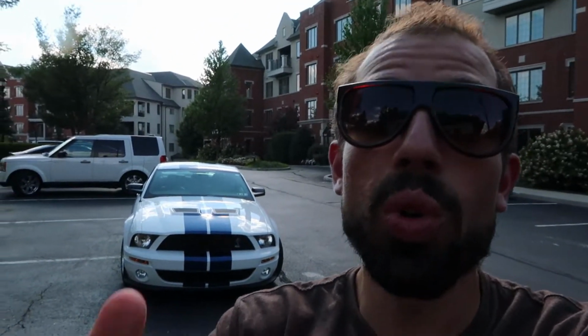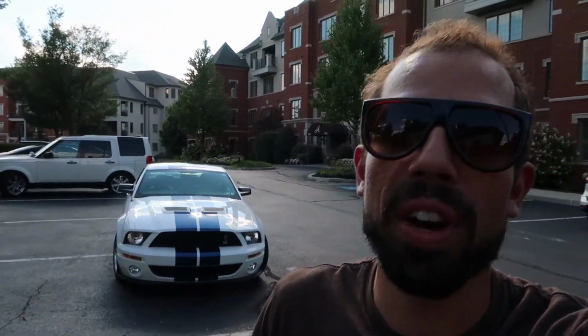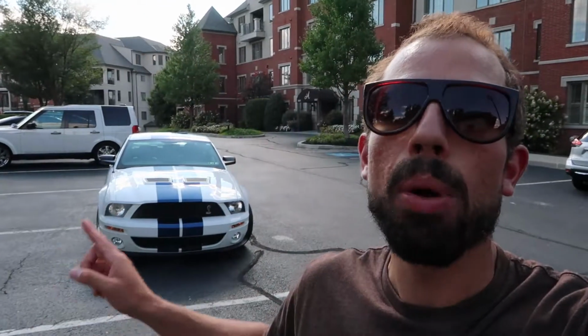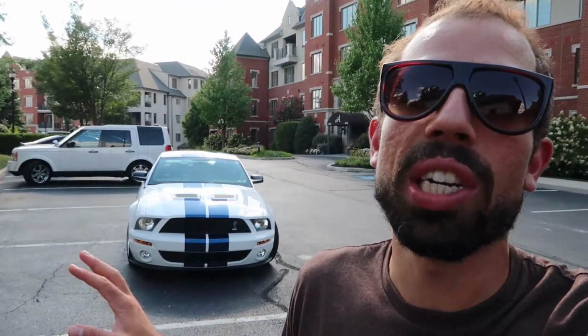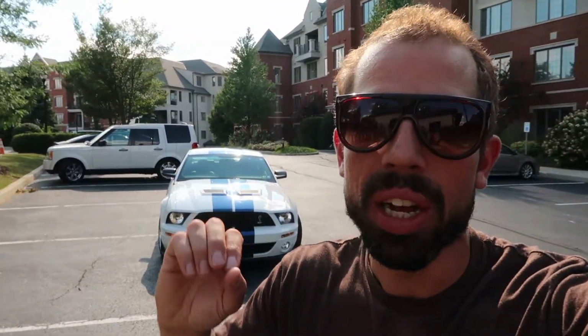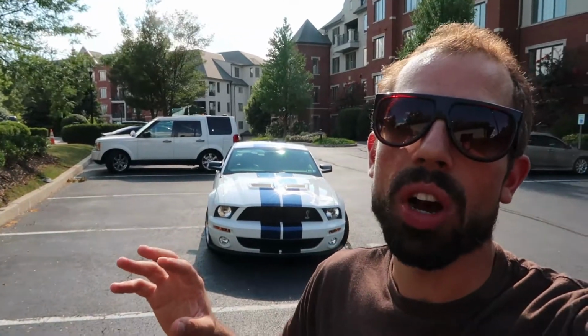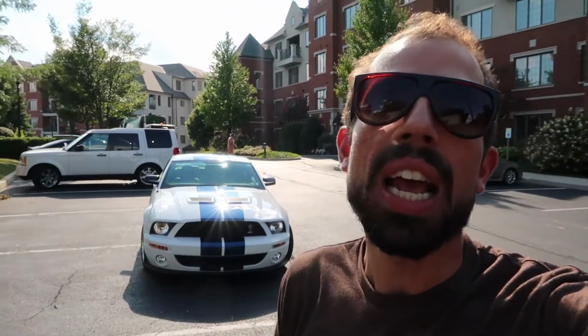Today I've got something even more special, and it's a unicorn. It's the older 2007 GT500, still with a supercharged V8, pushing 500 horsepower, 480 foot-pounds of torque. But this isn't any odd GT500. This one is absolutely kept in mint condition. It's only got 7,000 miles on it. The paintwork is perfect, as you're gonna see. The interior is perfect. It's a manual transmission, 6-speed manual.